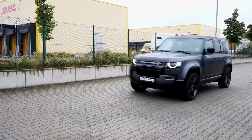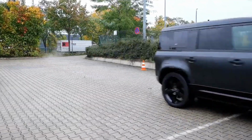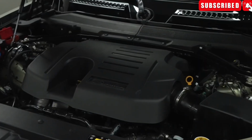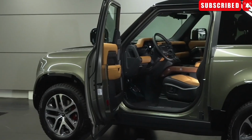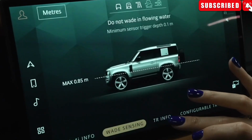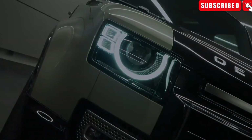The Defender drives with grace and dignity, whether you're on the road or off-road. While the level of electronic control is nifty, we find it more satisfying to manually engage the differential locks and low range with physical buttons and levers. Still, it's hard to argue with the seamlessness of the Defender's approach.